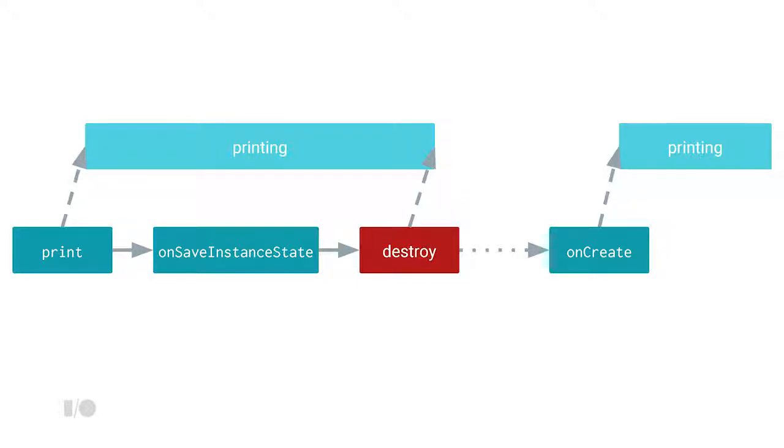So on-create, you have to decide, does printing still make sense in this situation? If it doesn't make sense, you don't do anything. If it does make sense, you actually have to restart the printing process by calling print again.